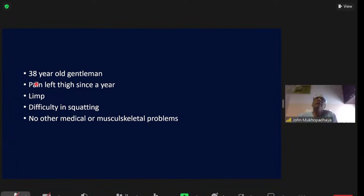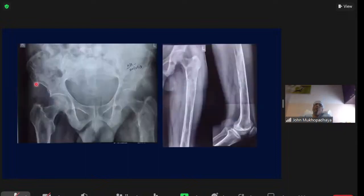So here's a 38-year-old gentleman who presented in the OPD, and he had pain in his left thigh since a year. This is not a pure trauma case, but difficulty in squatting, no other medical history, an OPD patient. And you do the x-rays and that's what you find. So what are you thinking of?